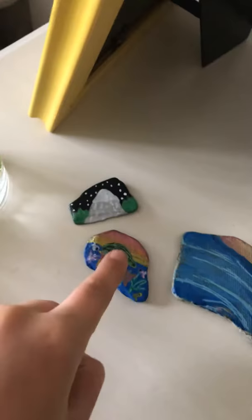Next is my next chest of drawers. On this, I just have a cup which had my water in, another remote control, a picture, and these little rocks I've painted. It's a wave, like a little sea, and this is a mountain. And this is the bedside table.